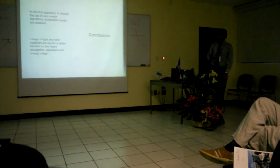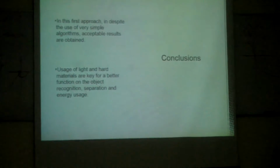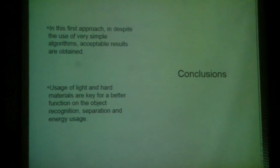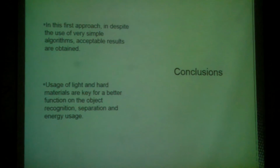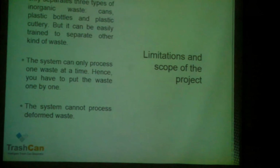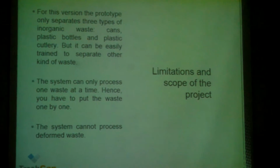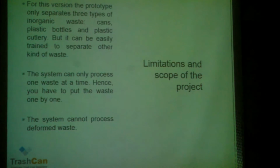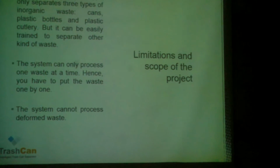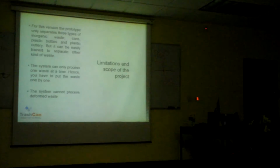As conclusions, acceptable results are obtained. The usage of light and hard materials is key for better object recognition, separation, and energy usage. This project has some limitations. For example, the system cannot process deformed waste. So if you squash the aluminum can, it is not going to be identified as an aluminum can.